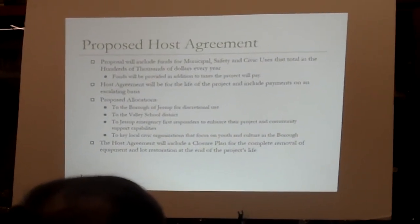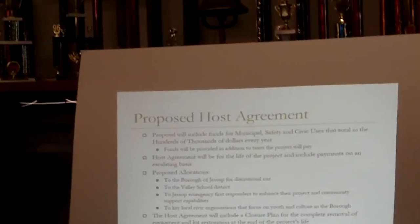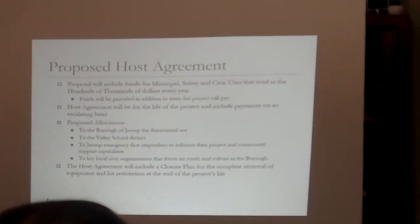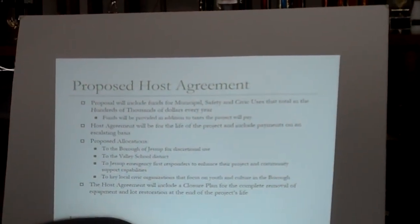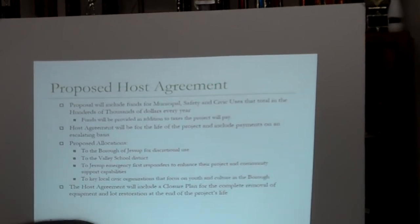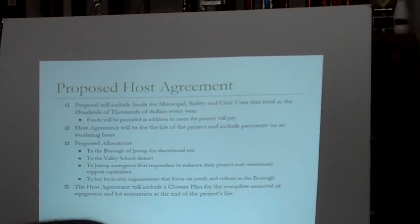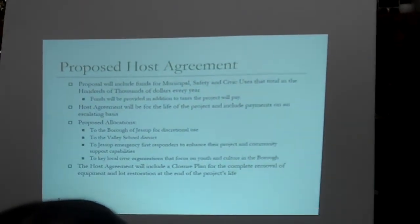So, approximately a week and a half ago, we made an announcement about our commitment to enter into a community host agreement in the event that our project is ultimately approved. Many people have questioned the reasons for such an announcement and the timing of such an announcement. And I'd like to briefly address those questions here as we get started this evening.